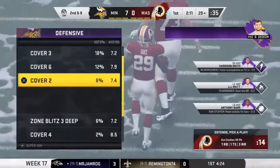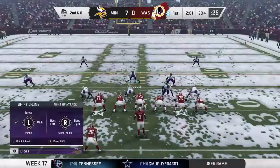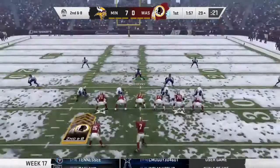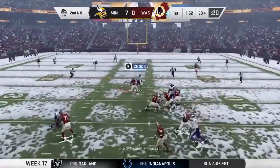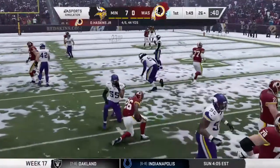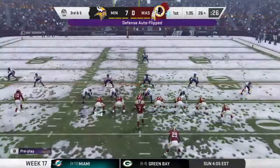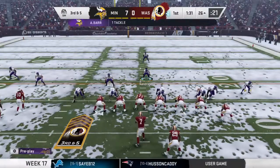Very methodical here on this first drive. Yeah, so many teams talk about that fast start. We're actually seeing it happen right here in front of us. But now the kicker. Can they cap it off by putting the ball in the end zone? From the 29, Haskins. He goes underneath to Ingram. It'll be a 3-yard gain, and that's going to lead to a third down. And on 3rd and 5, this will be the 8th play of the drive.